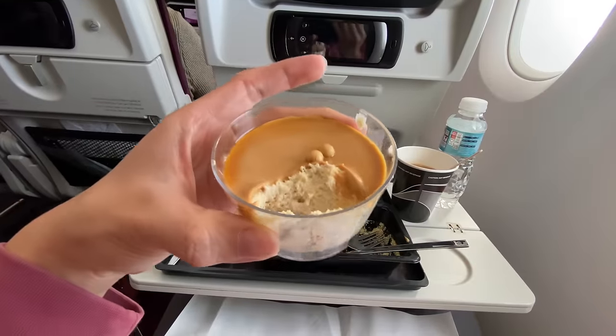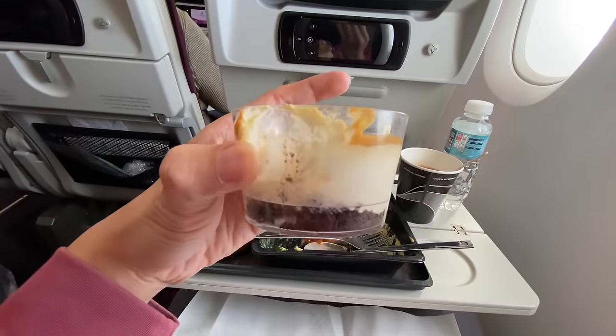Now let's do some taste tests. I got a chicken sausage. Really, really good and juicy. Now let's try the mousse. Likewise, really, really delicious. Overall, I had a very pleasant meal. This was probably one of the best desserts I've ever had in economy class.